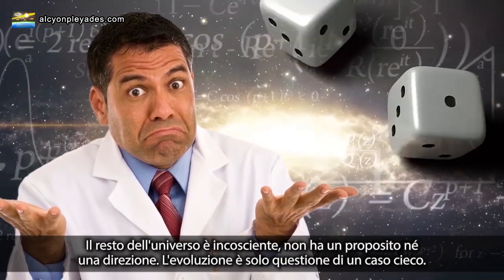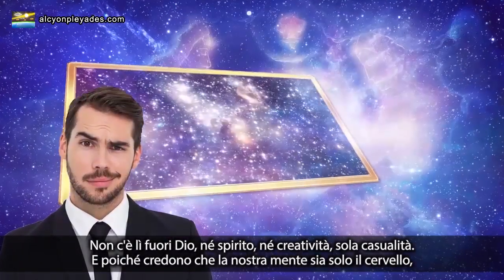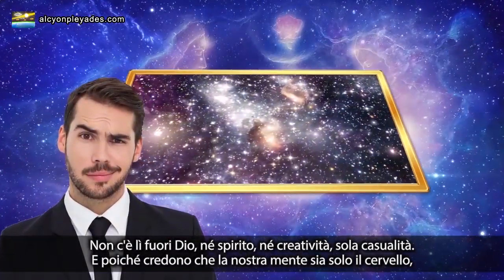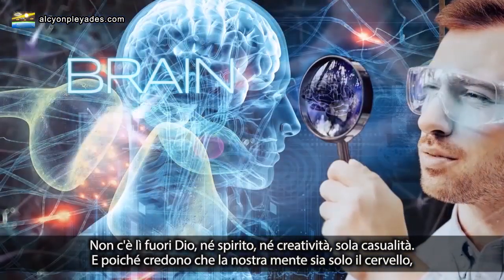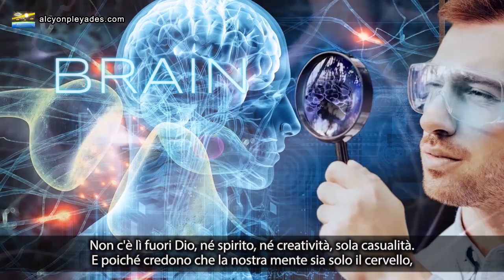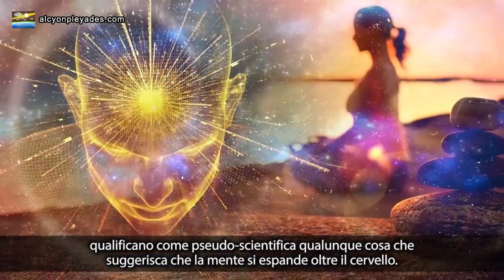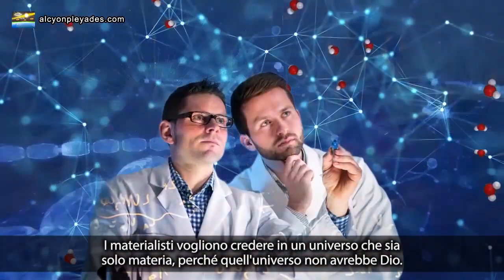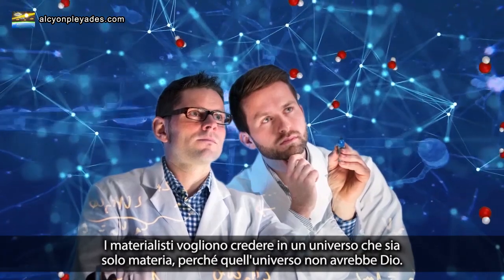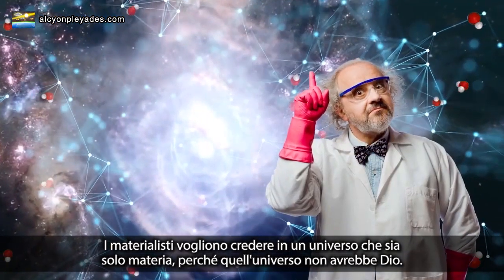Evolution is just a matter of blind chance. There's no God out there. There's no spirit out there. There's no creativity out there. It's just chance. And because they believe our minds are nothing but our brains, then anything that suggests the mind extends further than the brain must be pseudoscientific. But the materialists wanted to believe that because they wanted a universe that's just matter, because such a universe would have no God in it.